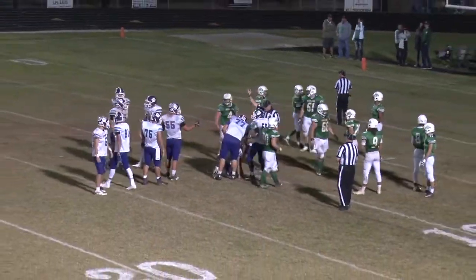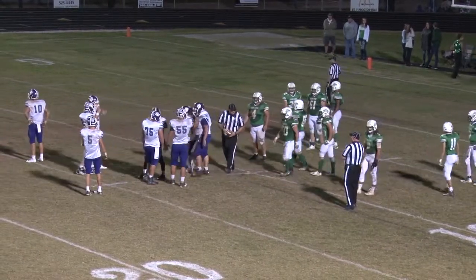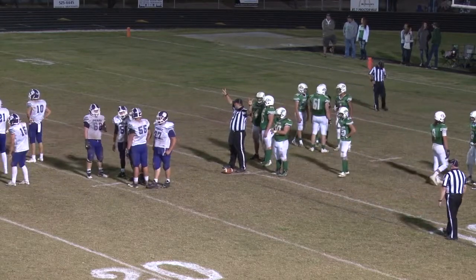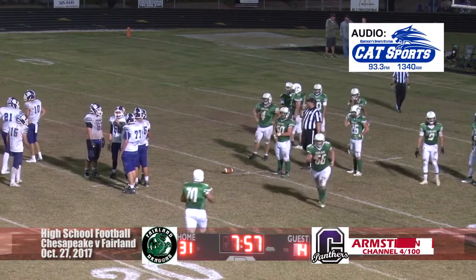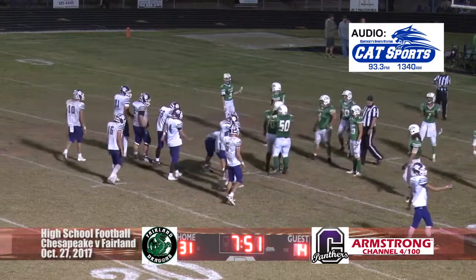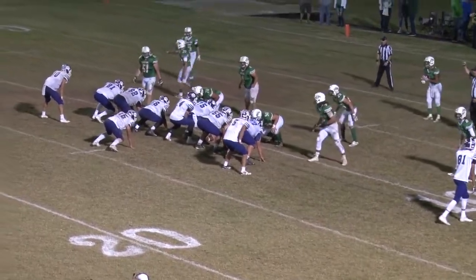Not at all. Going to hand off to Tyler Eddy. He's going to pick up 2. It'll be 2nd down and 8 for the Panthers on the 10-yard line. Eight minutes to play here in the contest at Jim Mayo Stadium in Proctorville, Ohio. The Chesapeake Panthers against the Fairland Dragons. And Jacob Wells along with Jason Stevens.